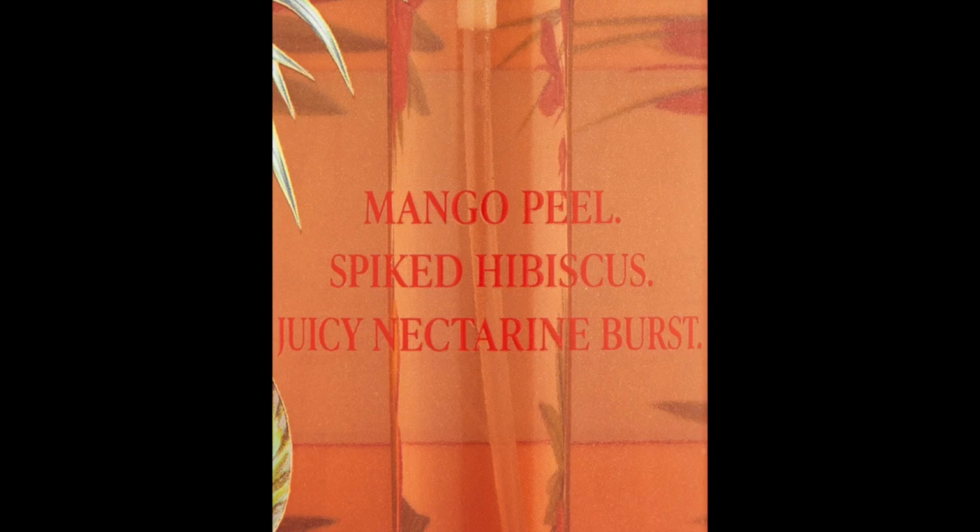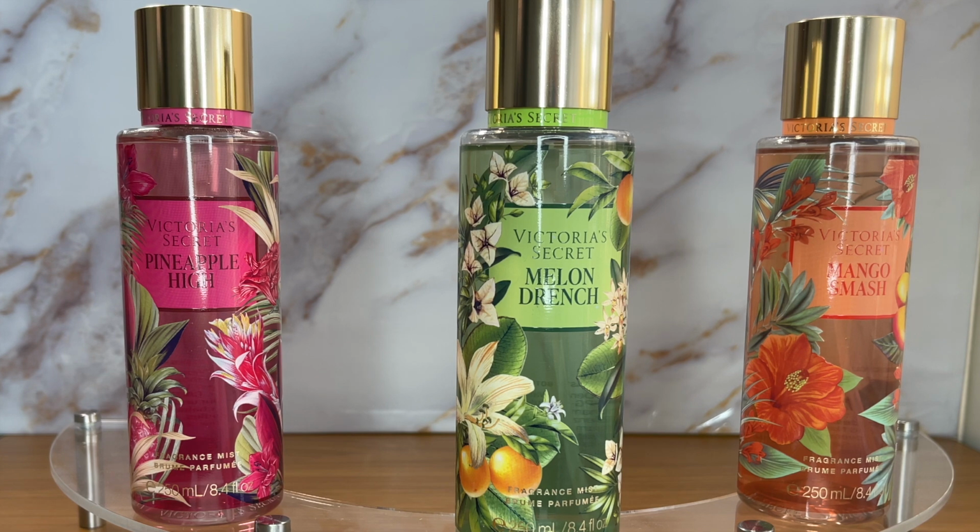And that one has mango peel, spiked hibiscus, juicy nectarine burst. The description again says with notes of coconut rum, melon flesh, mango peel, amplify if you want with the lotion. Again, this one is not a super sweet mango. It's not like the Bath and Body Works golden mango that they just came out with. It doesn't smell like that. This is a more toned down version of that one as well. So I do like this one as well.